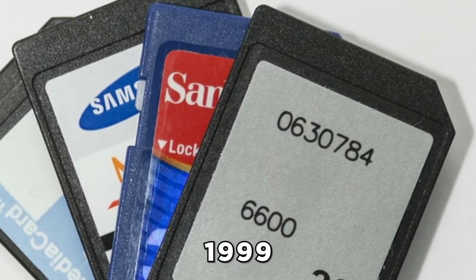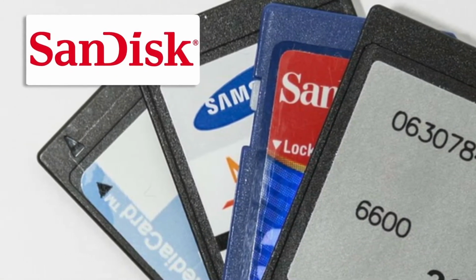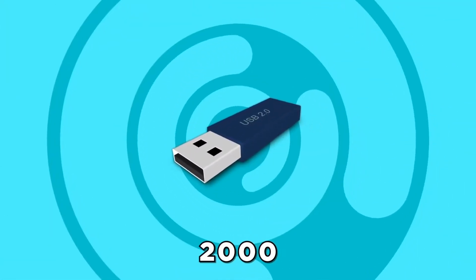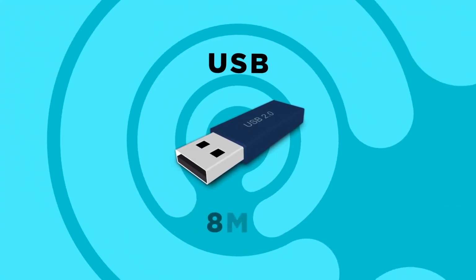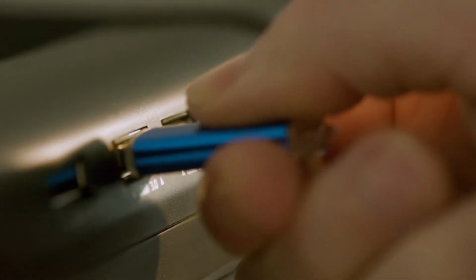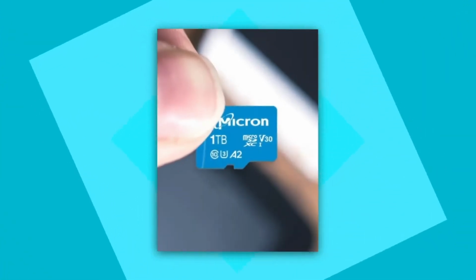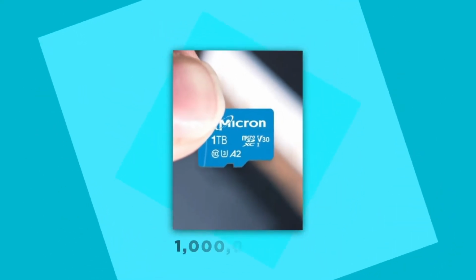1999 saw the arrival of the impressive and super compact SD memory card from SanDisk, Matsushita, and Toshiba. And in 2000, people were first introduced to the familiar USB thumb drive, initially capable of 8 megabytes of storage. Nowadays, USBs can support hundreds of gigabytes of data, and there's even a micro USB smaller than your finger and the thickness of a needle that can hold a whole terabyte.